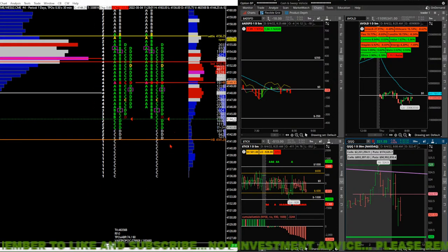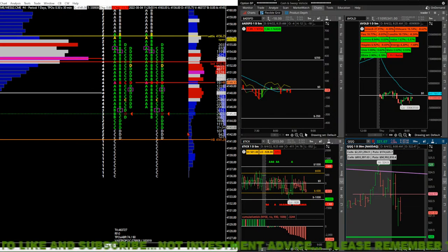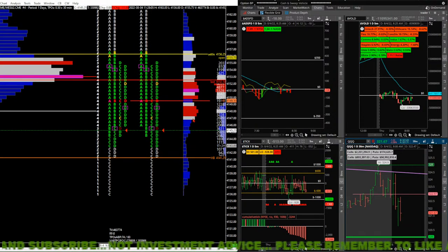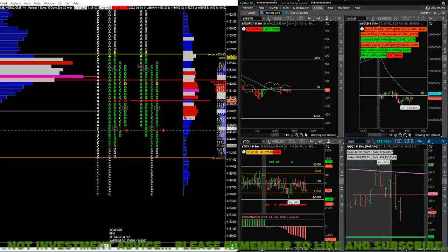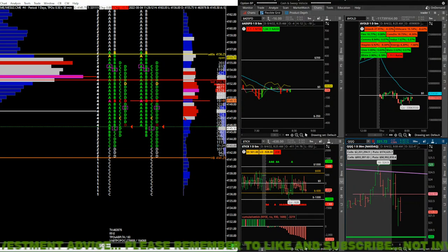Let's see if they can break this D low here. We are seeing some volume start to move lower, but still mostly coming in around this 47 level, which is right on that level.